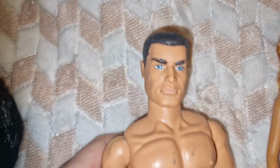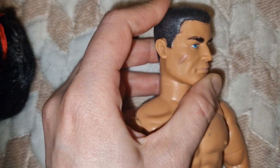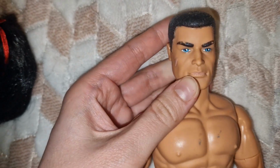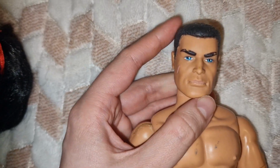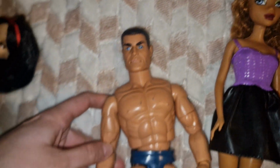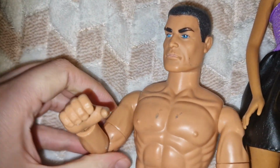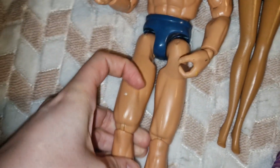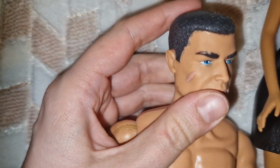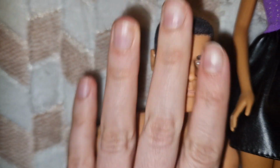Then this guy I am keeping for projects. He has a very nice face. Well, face mold, let's be real, because I don't intend on keeping his face the way it is. And he has good articulation, which makes him a good candidate for a repaint. Like, he's fully articulated. And yeah, I think he will make a good repaint, so he's gonna go in the repaint drawer.